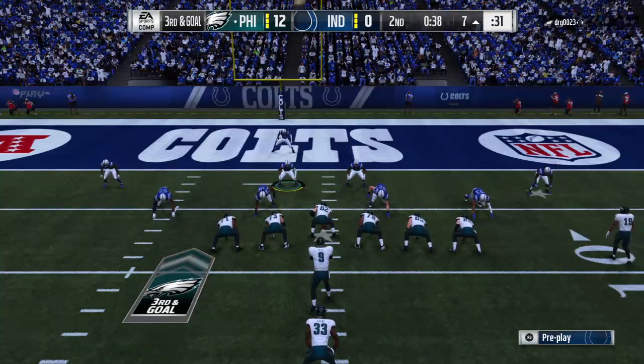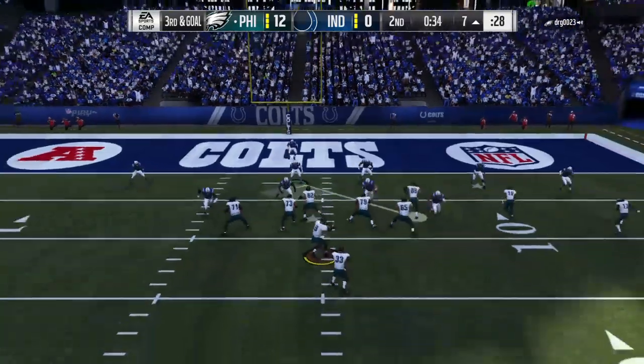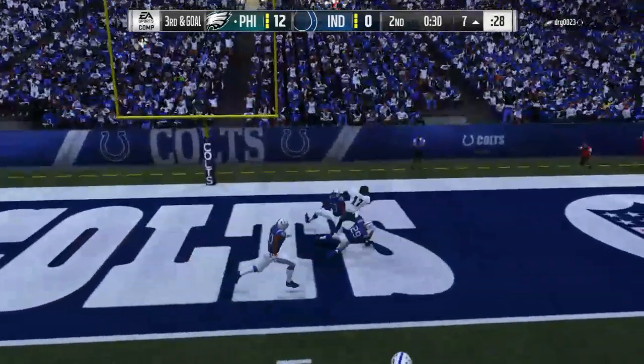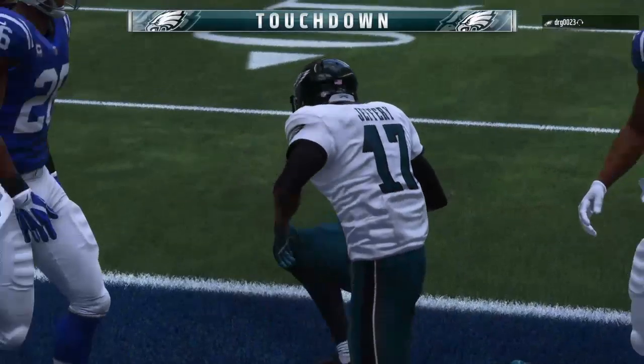Partner, I know we're in a goal-to-go situation, but my goodness, think about running the ball here. Not even a thought, is it? Defensively, they're in a prime spot. This is taken in by Jeffrey. He's got it. Touchdown, Eagles.